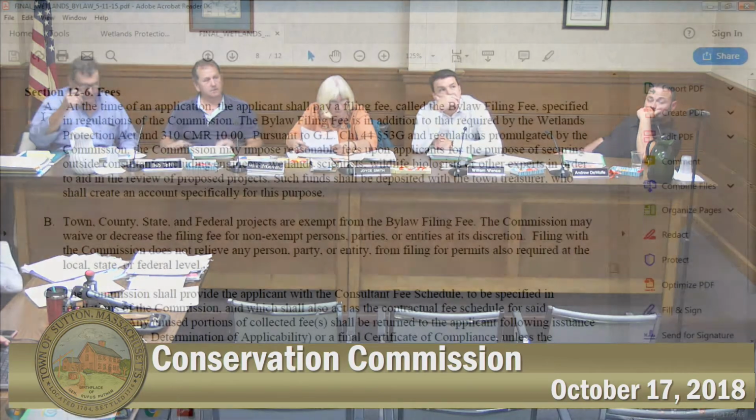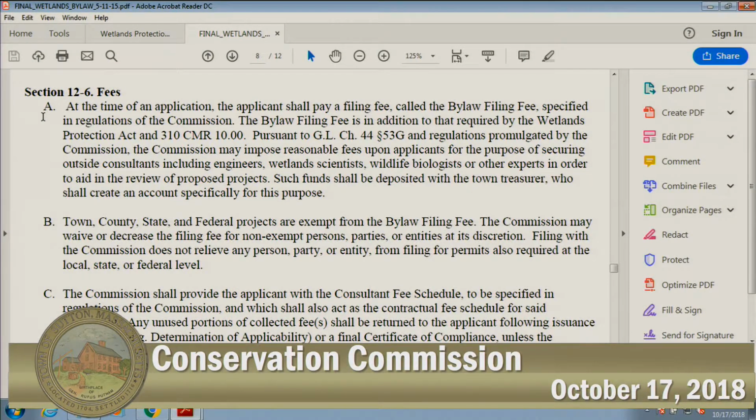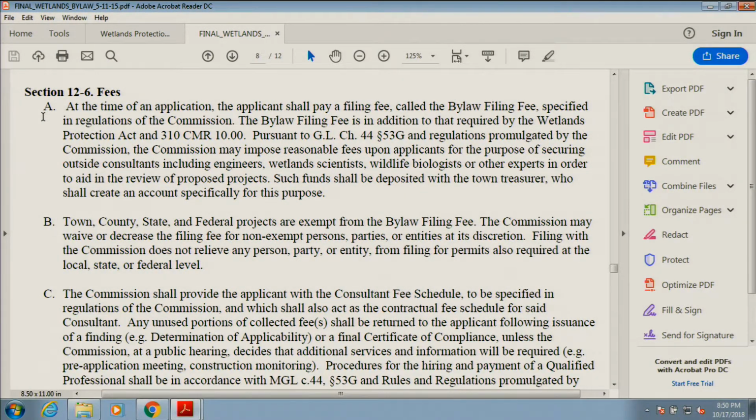Yeah, I have the citation right here too, section 12.6A. At the time of an application, the applicant shall pay a filing fee called the bylaw filing fee specified in regulations of the commission. The bylaw filing fee is in addition to that required by the Wetlands Protection Act and 310 CMR 10, et cetera. And it says that regulations promulgated by the commission may impose reasonable fees upon applicants for the purpose of securing outside consultants, including engineers, et cetera, and other experts in order to aid in the review of proposed projects.